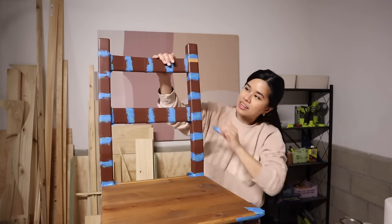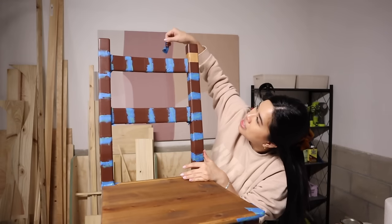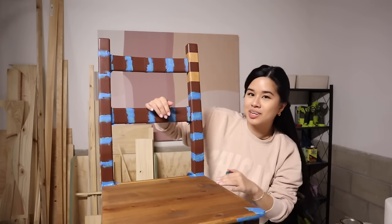Oh yeah. The brown looks so good against this wood. Took me a long time to do, but honestly, so worth it.